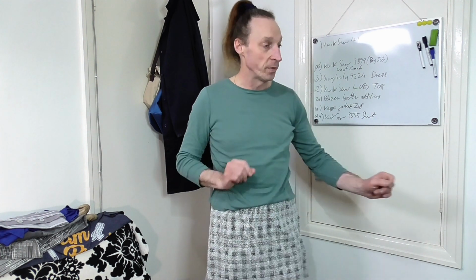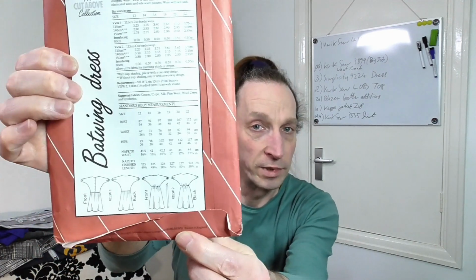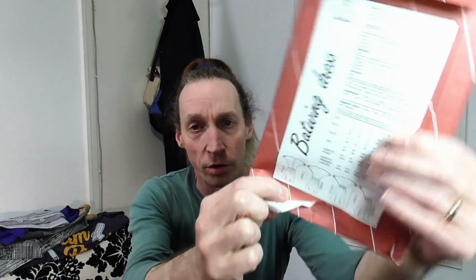Next thing, so actually I did get a couple of other things from the charity shop, which are a couple of patterns. First pattern, starting off with, is this one. Now this says Batwing Dress, the Cut Above collection. And yeah, it's a selection of batwing dresses. I don't know if you can see that, that's the sort of line drawings.